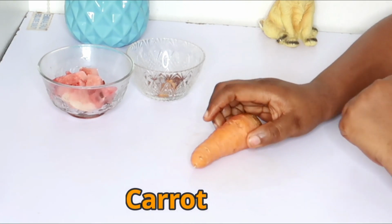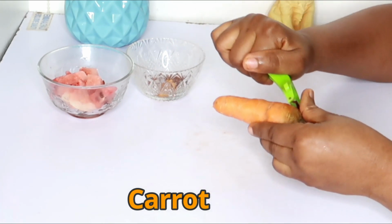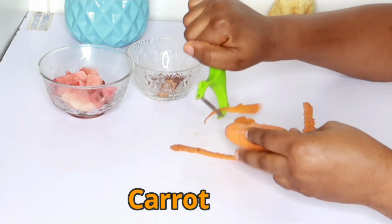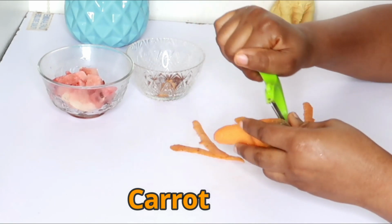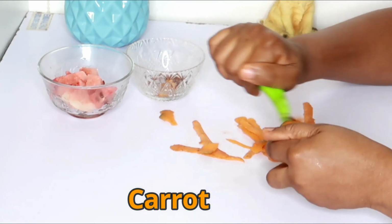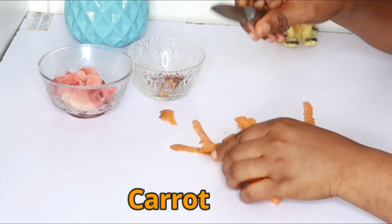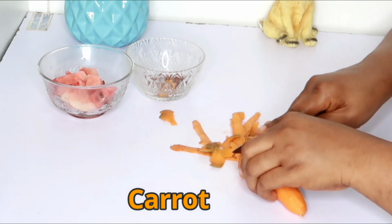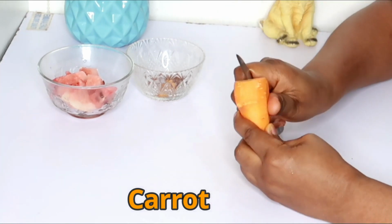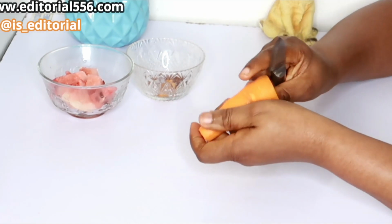Now, carrot contains beta carotene and a whole lot of vitamins that help so very much. It helps to make your skin glow, and it helps to remove all of those aging problems on the skin. It keeps your skin rejuvenated and it makes your skin smooth. So I'm gonna be cutting a carrot into tiny pieces.